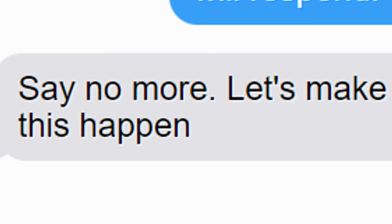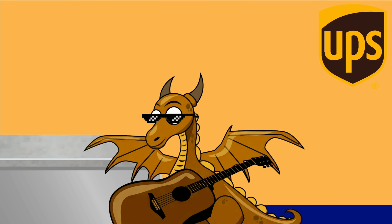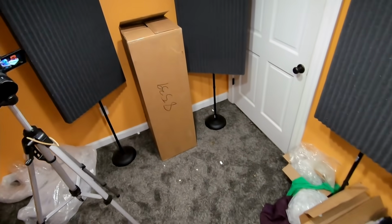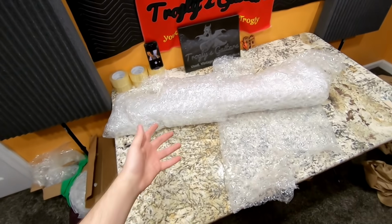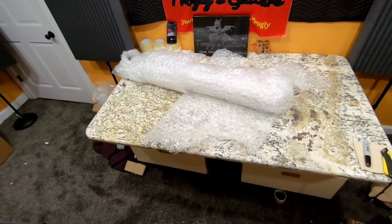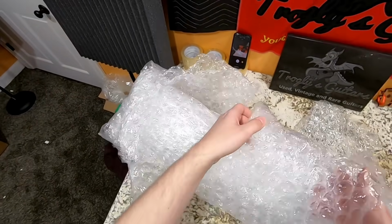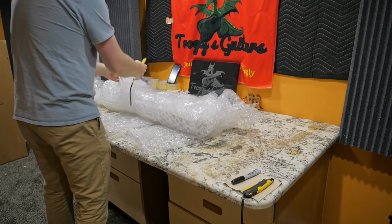Let's make this happen." So he proceeded to meet up with the seller after work, gave him his money, took it to UPS. They charged him a whopping $200 for this box, a little bit of bubble wrap and some of that. Man. I'm not going to complain too much, though, because $400 for a custom shop Les Paul, I'm just thankful we were able to get it.